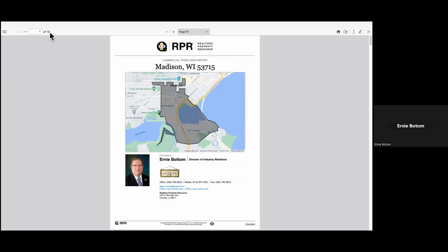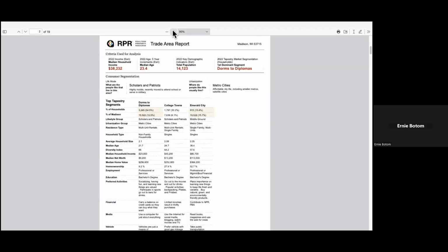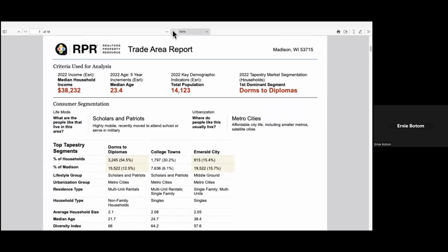Now, in the upper left, you can see this report is 19 pages. So it's a really nice detailed report. And when you look at this, just imagine how your buyer or seller is going to really be impressed with this great report and how attractive it is and easy to understand. Now, here's the first page of the trade area report, and I'm just going to zoom in so that you can see it a little bit better.